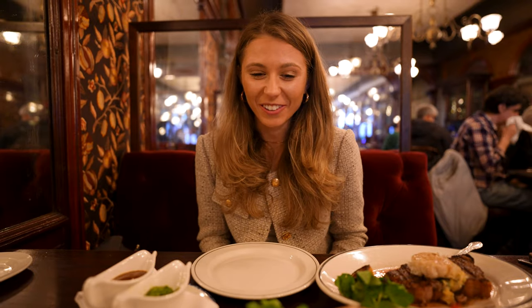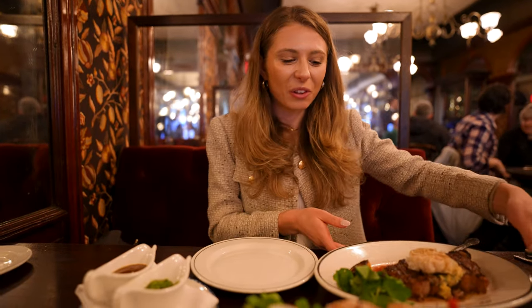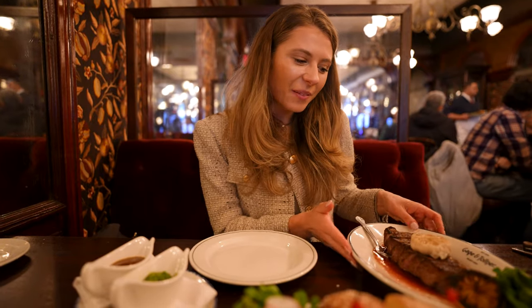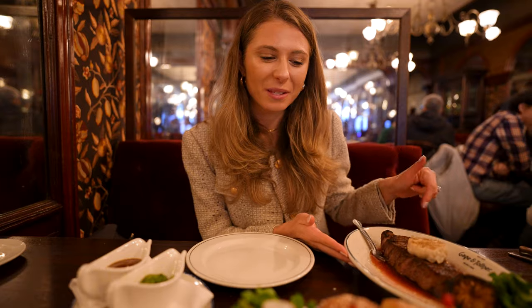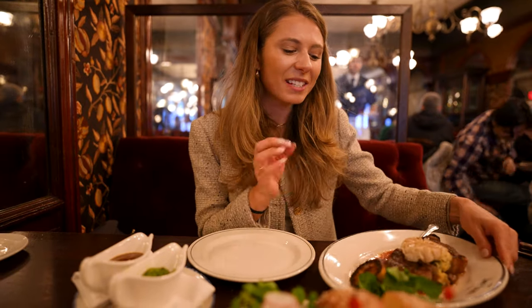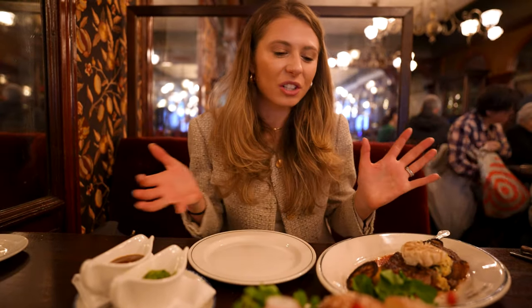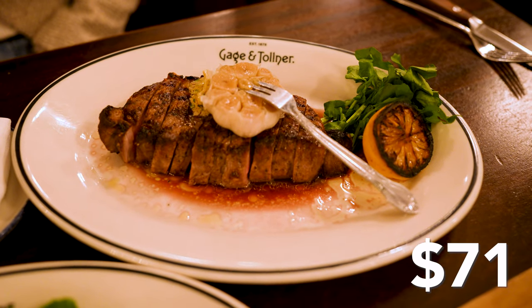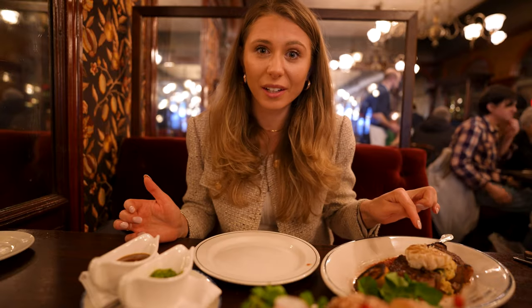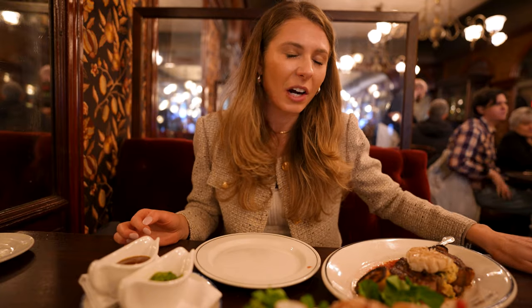We just got all our food and I cannot wait. First off, look at this presentation. I love the Gage and Tollner name on all the plates and how they're rimmed in this pretty blue. And the steak just looks like it's out of a magazine. Like how they grilled this lemon and they have the little garnish on the side, and this garlic is probably gonna be incredible. All right, let's try a piece.